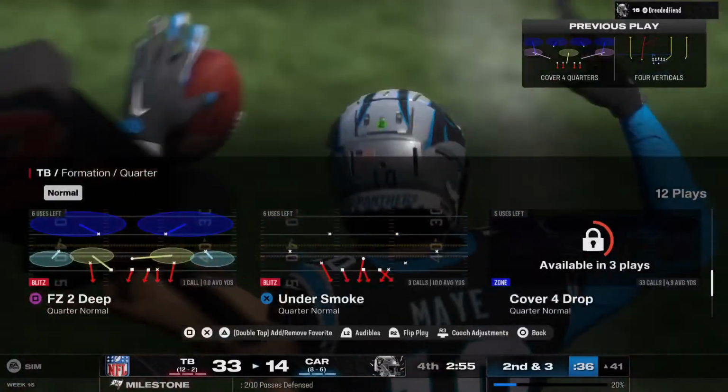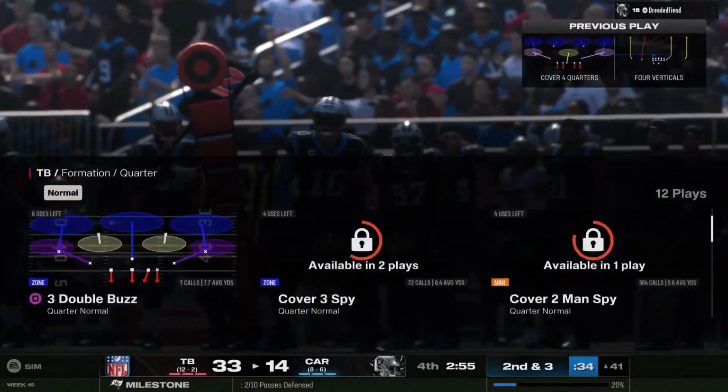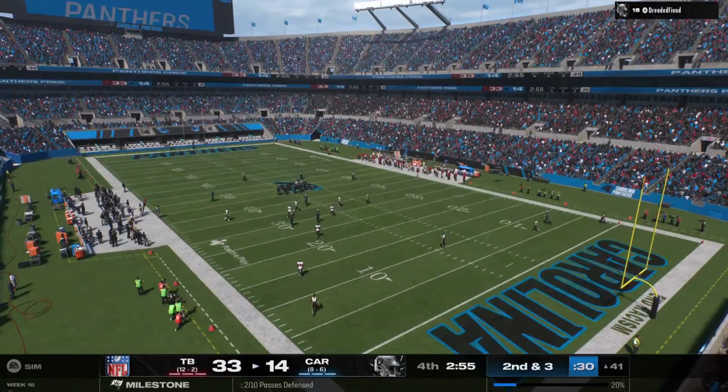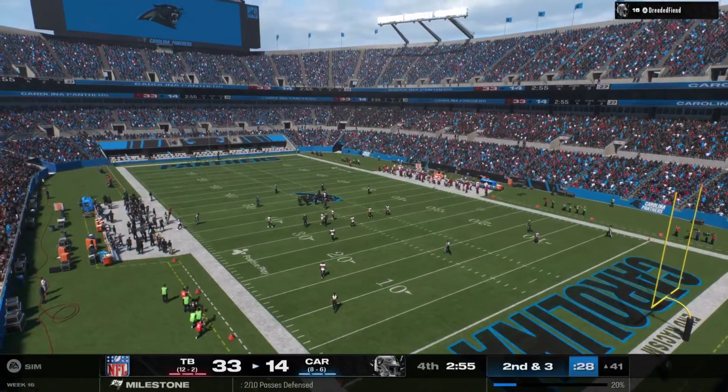Well, the QB made something happen and got some yardage when the play didn't develop right, and even got himself out of bounds to avoid a hit. The only negative at all is he couldn't quite get the first down.